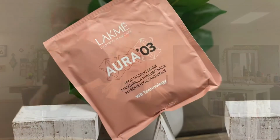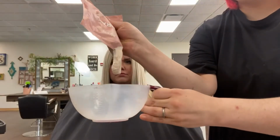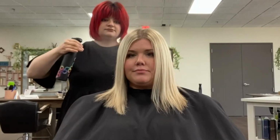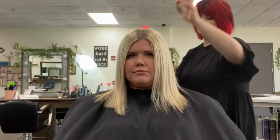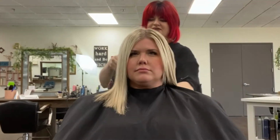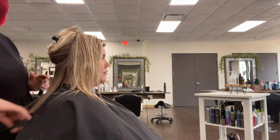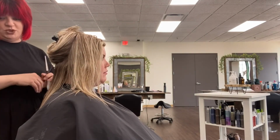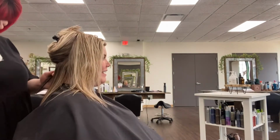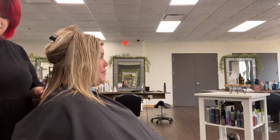All right, now that Jessica's hair is looking beautiful and silky smooth, it is time to go ahead and apply the mask. As before, go ahead and put some of the mask in the bowl. Start with a little bit, you can always add more. And then with a fine mister, you can start misting water throughout the hair just to get enough water in it to move that product through. And once again, starting from the nape of the neck, you'll want to apply the hyaluronic mask in a uniform layer, combing it through to make sure that all the hair is saturated.